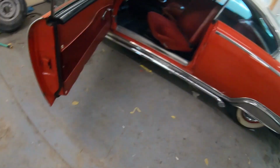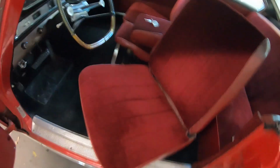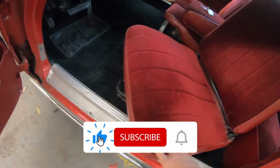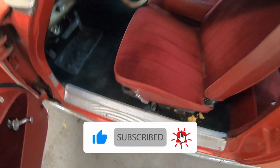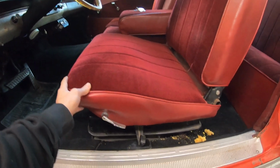Check out these swivel seats in this 1960 Fury. I don't know if they came standard or not, but they do latch, but I don't even know where the control is, to be honest. Luckily for me, it was in the unlock position.